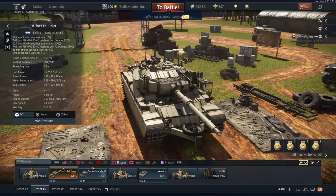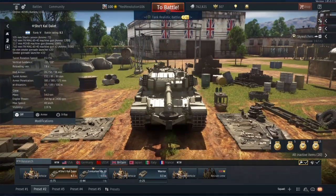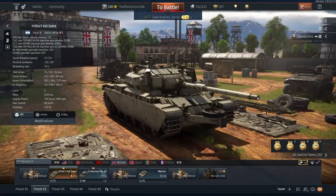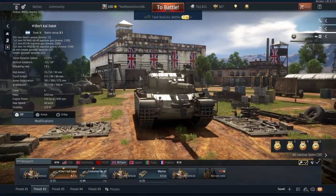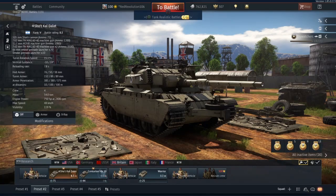The turret rotation speed for the Sho't Dalet is 15.1 degrees per second. Pretty slow, but you're not going to be circle strafing anything in this tank anyway. 10 degrees of gun depression, 18 degrees of elevation. This is where this tank shines. You can peek ridgelines with this thing, much like the Israelis did in a lot of their conflicts. That's how they used them, and they got on very well with them like that.